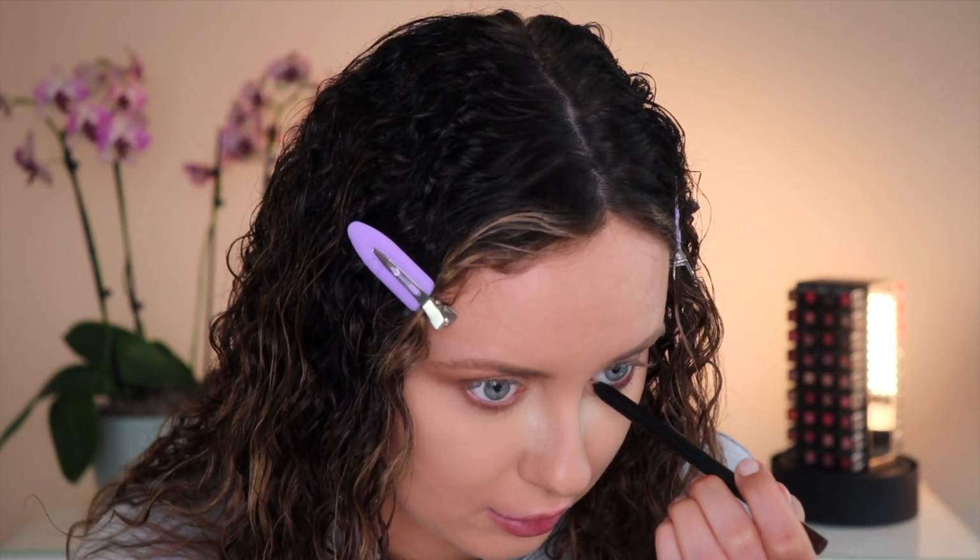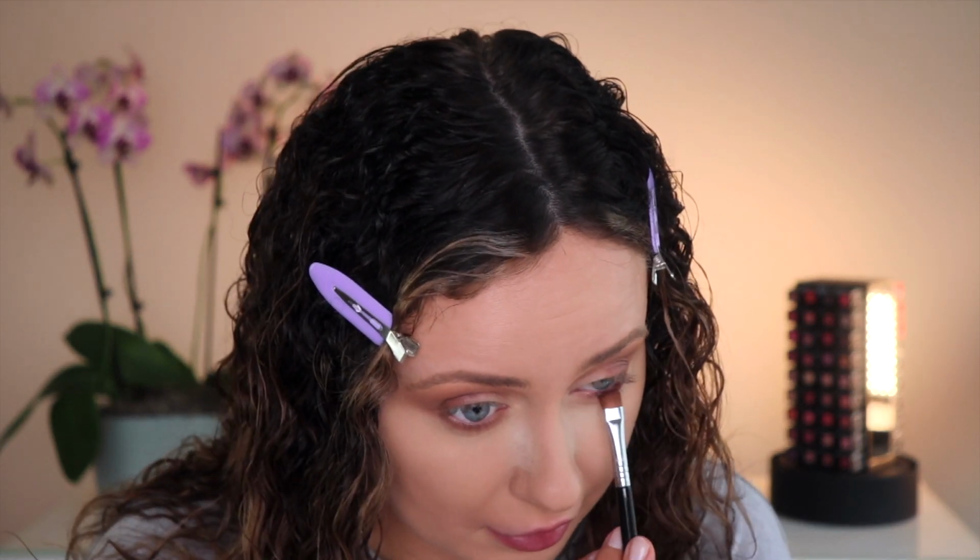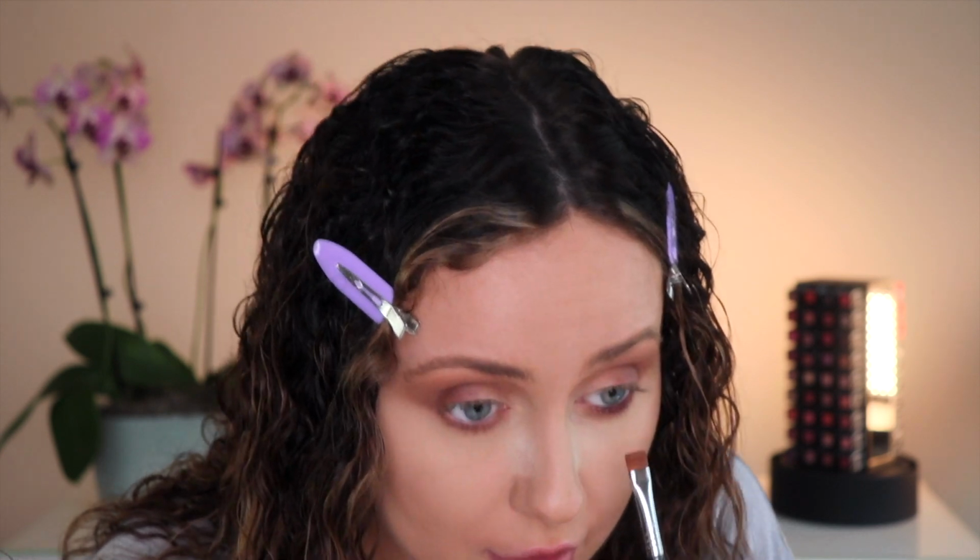So I decided I want to add some liner to my waterline. I rarely ever do this, but I'm gonna do a dark brown. This is the NARS High Pigment Longwear eyeliner. And then if you take a flat brush like this, you can get in there and blend it out, or should I say buff it out? Oh my god. I'm gonna do the top as well.